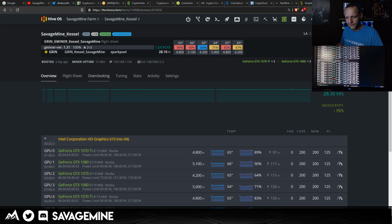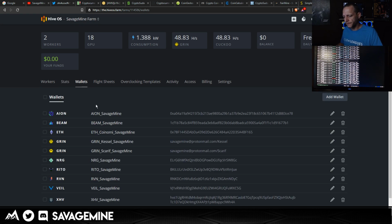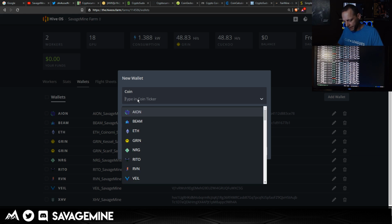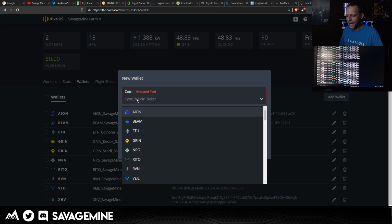Go back over here. We'll go to the wallets first, because I don't know if there's a SUDO wallet in here already. So we'll do add wallet, and we'll type in SUDO. So see, it's not already in Hive, which makes a lot of sense because it's so new. Once you type in a coin, if the wallet was in there, it would basically show you the logo and everything for it. It doesn't matter, you could use whatever you wanted.